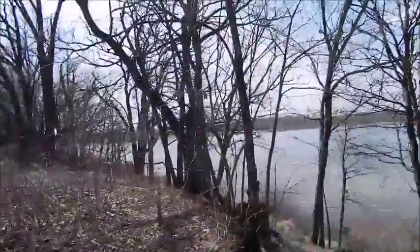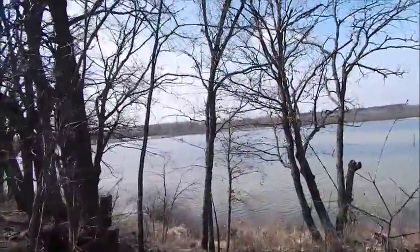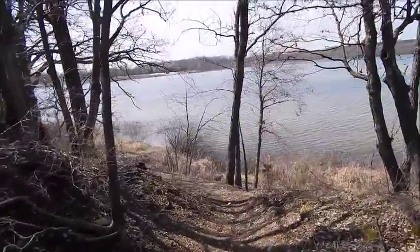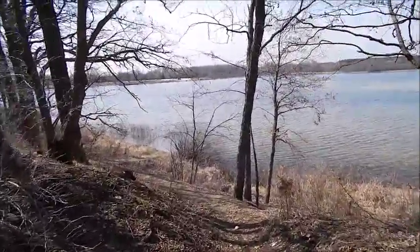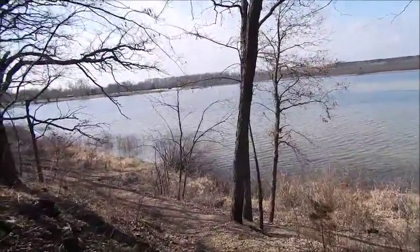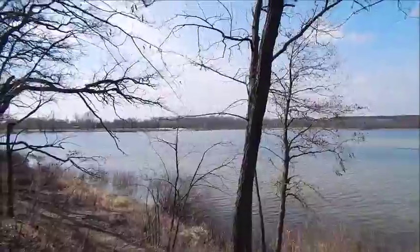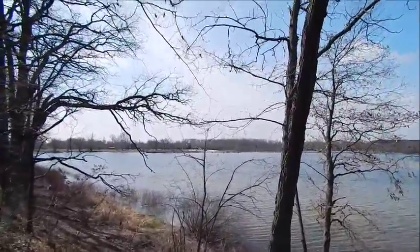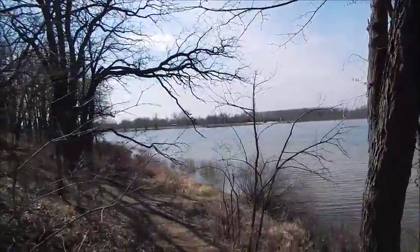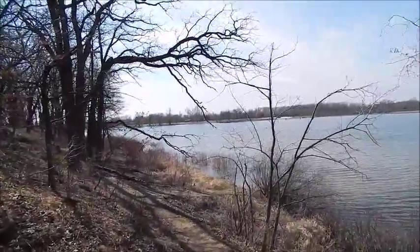Very cool. All right, so it looks like it's not quite a state-approved trail, but this is a trail down to the water. Let's get down there and get a closer look at what this is all about down here. Oh, look, there's some paddle boarders out there on the water. Boy, some brave souls. It's about 50 degrees, but I'm sure the water's pretty chilly.